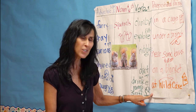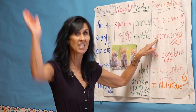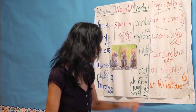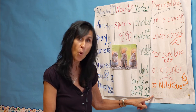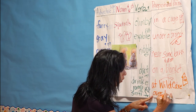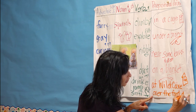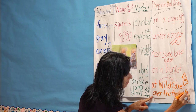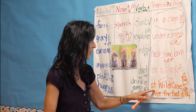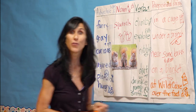I also saw in this video that those squirrels were moving the opposite of under. They were moving over, and they were moving over those bowls that had food in them. So I'm gonna write here, over the food dish. And I'm gonna sketch it like this. So we added two new prepositional phrases, at Wild Care and over the food dish.